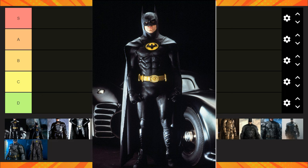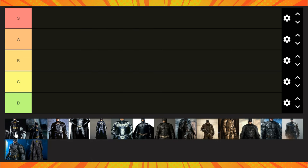What do you think of Keaton's first suit? You know, this is 1989. It's the black rubber. I thought it looked great. I always think the fake muscles are kind of cheesy. Overall, he shows them on screen. It's Batman. You're like, oh my gosh, Batman. They have the utility belt. It's not too clunky. It looks like it would have stuff in it. He could not move his neck. So I'm thinking B for Batman. No, no, no.